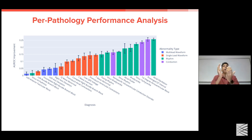But we see that the places we make the best gains are typically abnormality types of a rhythm abnormality or a conduction abnormality, whereas the areas where we make smaller gains are single-lead waveforms or multi-lead waveforms. Obviously, this is not strictly true. You can see for sinus arrhythmia, it is a rhythm abnormality. So we're not making any strong arguments here. We're just pointing out that these are the results that we've arrived at.